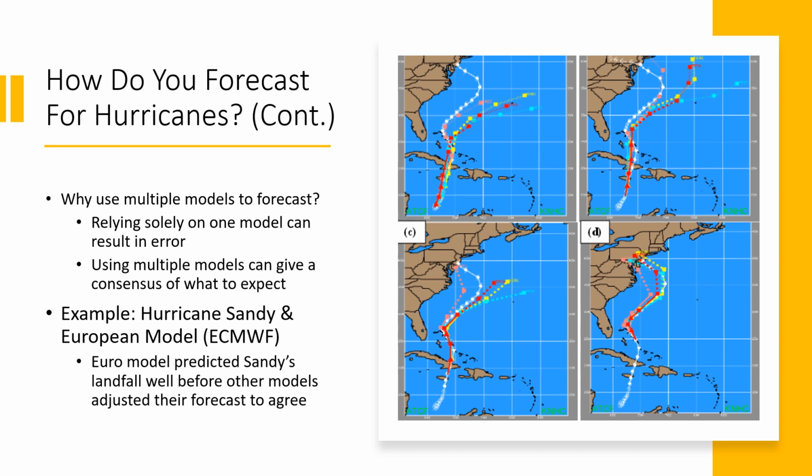And a good example of using multiple weather models is Hurricane Sandy and the European model back in 2012. Initially, the European model was suggesting a New Jersey landfall as it made a northwest turn towards the eastern seaboard. Most of these models were not on board with that initially, but as time progressed, all of the models started to shift northwest and agree with the initial prediction of the Euro.